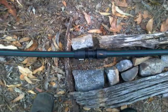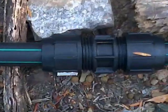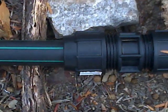Okay, should be running at the other end. Now we just go up and see how it's working. Not leaking there, that's a good sign. Walking at a brisk clip, as they say. Well, that's not moving, is it?